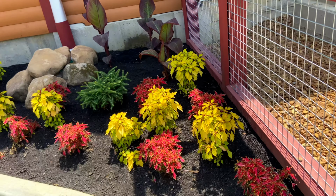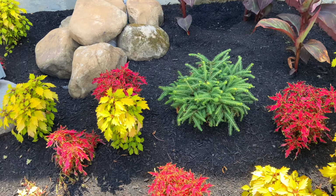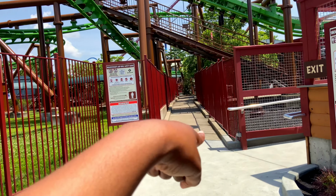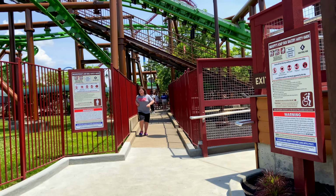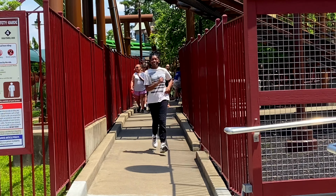We wait for her to come off the ride. Look how beautiful. It's so pretty. She's gonna be coming from this way. That was so fast. Here she comes, y'all. How was it? She said it was fun.